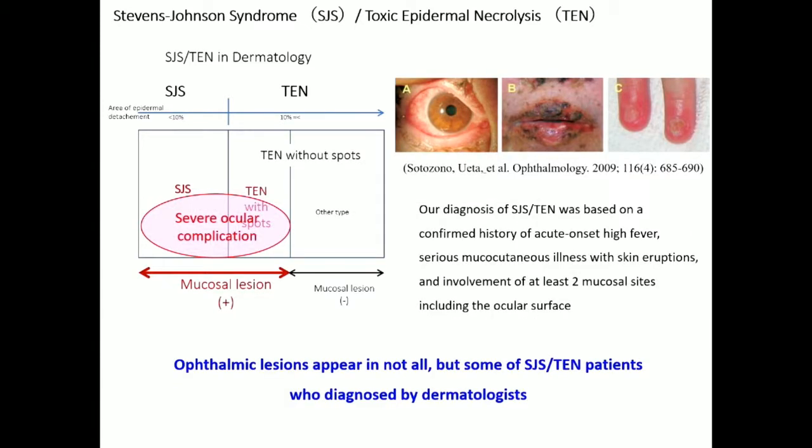So our diagnosis of SJS-TEN was based on a confirmed history of acute onset high fever, serious mucocutaneous illness with skin eruption, and the involvement of at least 2 mucosal sites, including ocular surface. Thus, ophthalmic lesions appear in not all, but some of SJS-TEN patients who are diagnosed by dermatologists like this.